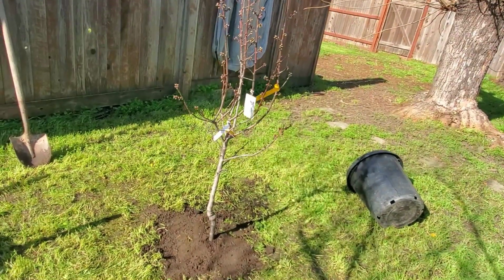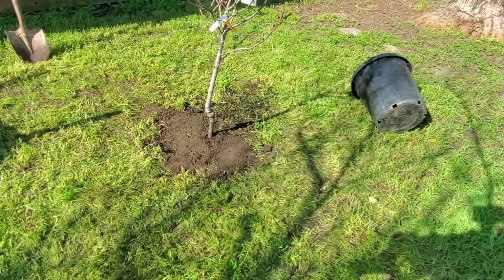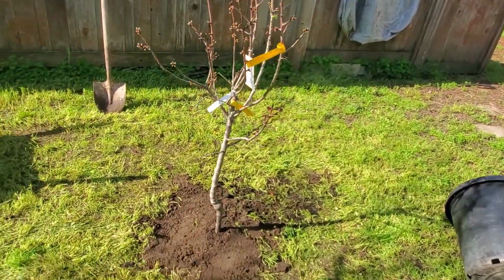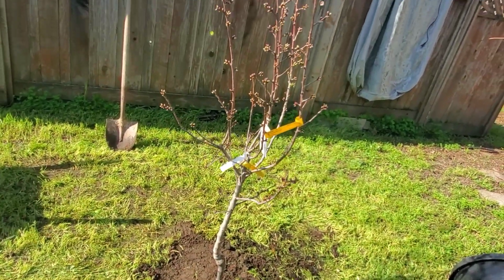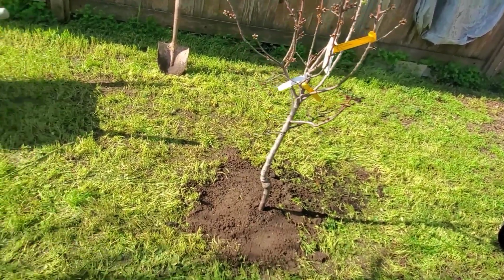Well, there she is. I'd say that's a well-planted almond tree. They're slightly elevated in the center compared to the ground level around it, and not too much disturbance to the root ball and all that. So we got a good chance of maybe seeing something.